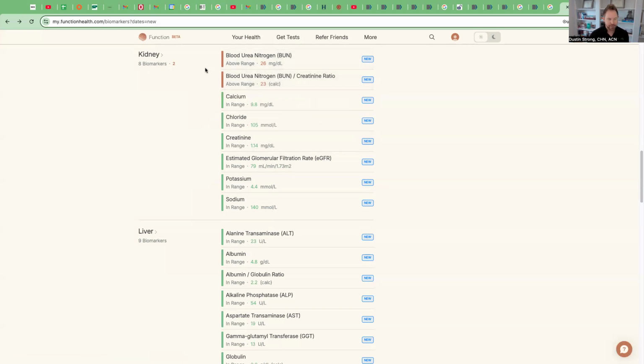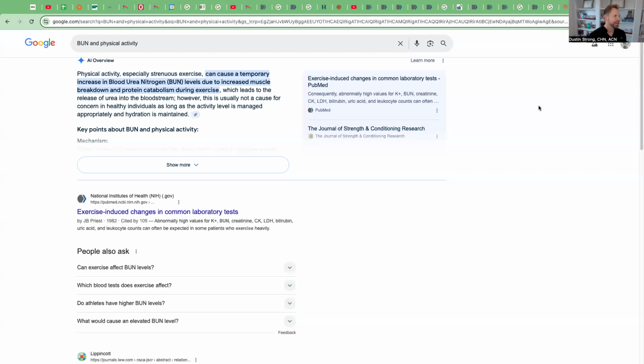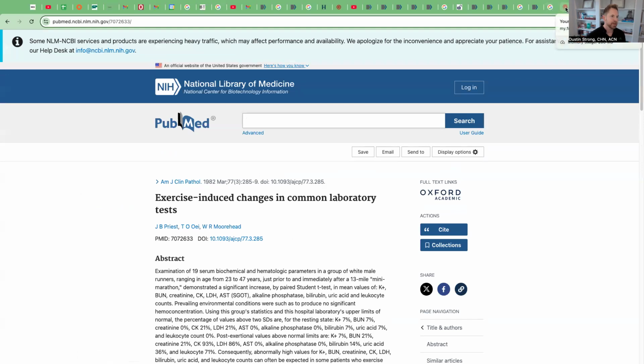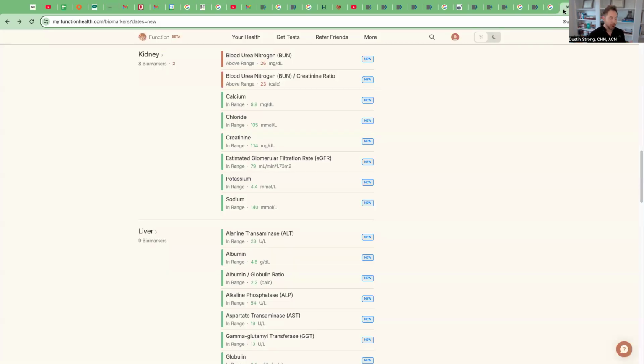Luckily, I was looking over these with my very good friend, Chris, who is a personal trainer, and he thinks about these things. Even though I wasn't supposed to go to the gym before getting my blood drawn, I'm really trying to take measures to be as healthy as possible, and I did. He pointed out, Dustin, look here, physical activity, especially strenuous exercise, can cause a temporary increase in BUN levels due to increased muscle breakdown and protein catabolism during exercise. There's even a National Institutes of Health research study that talks a little bit more about this in depth. So I'm not saying 100% that is why.